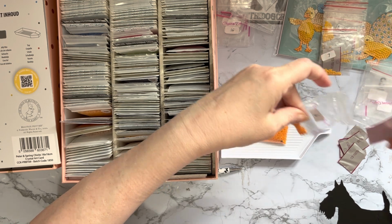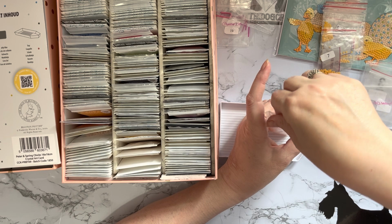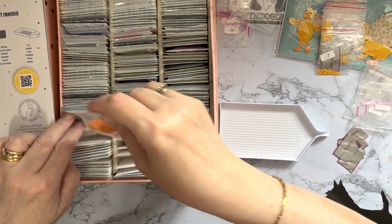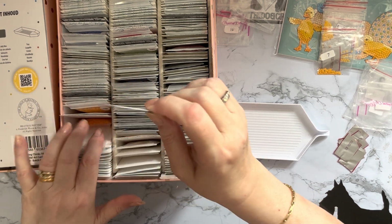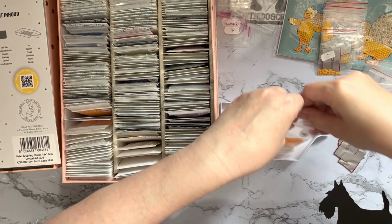Okay. So that one is into there. 6, yeah, I definitely like this idea of having these bags. And then we want 742, which is number 7.